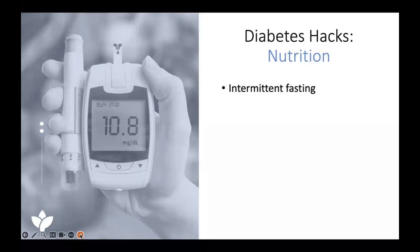And it's super easy. That means you don't necessarily have to be super controlling about what you eat, but just eat within a certain time window. And you don't have to do a very drastic change right away. You could even implement something as easy as reducing your dinner time by an hour each night and see how you feel.